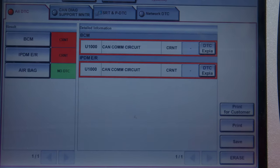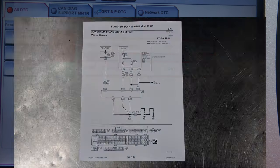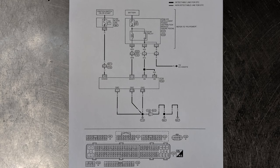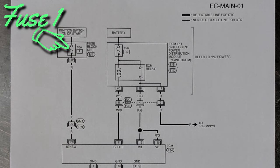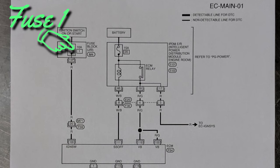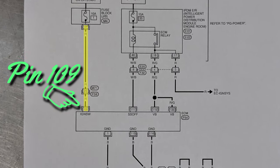Being that every electrical component on the vehicle needs power and ground to operate, my next step was to pull a power supply diagram and check the powers and grounds to the engine control module. Starting at the top left of the power supply diagram for the engine control module, you will see fuse number 1, which is a 10 amp fuse and supplies power to pin 109 at the engine control module.